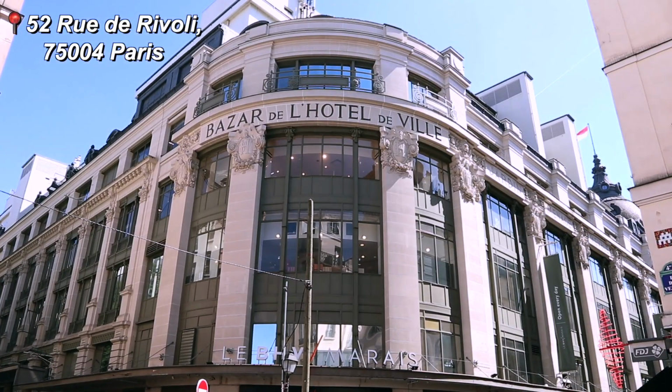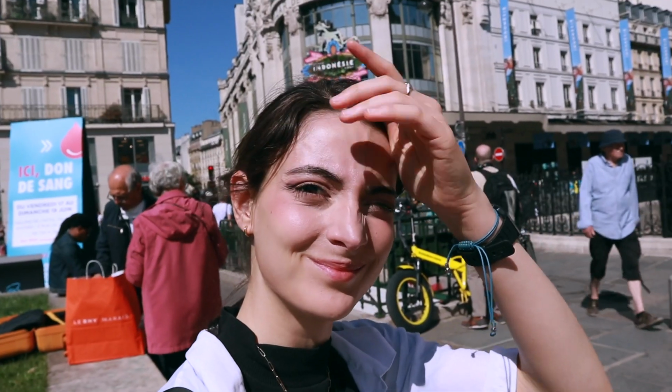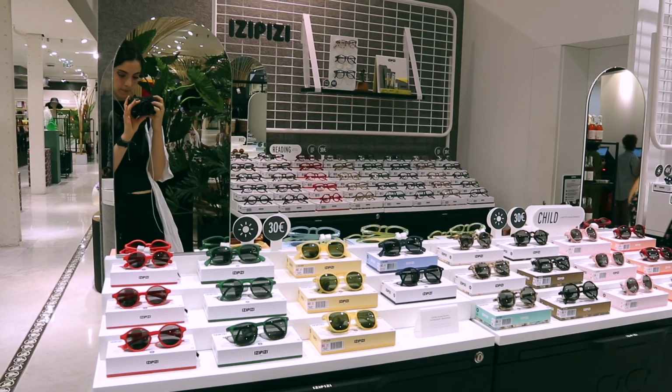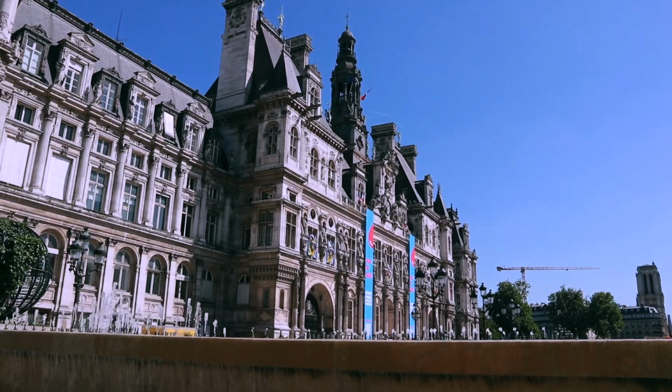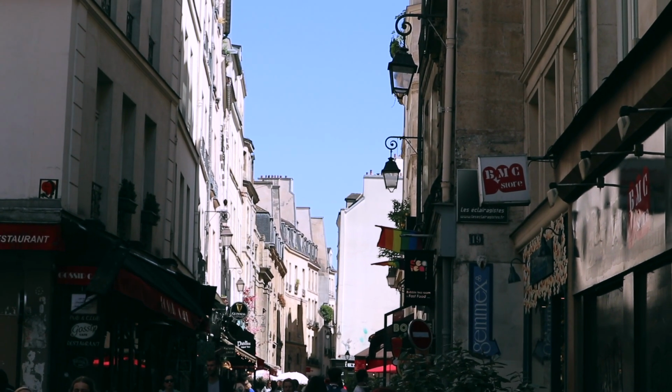Le Bazar de l'Hôtel de Ville, renamed Le BHV Marais in 2013, is a multi-specialist department store belonging to the Galeries Lafayette Group. It is located in Paris in the 4th arrondissement in front of the City Hall, but it also occupies several other neighboring buildings.